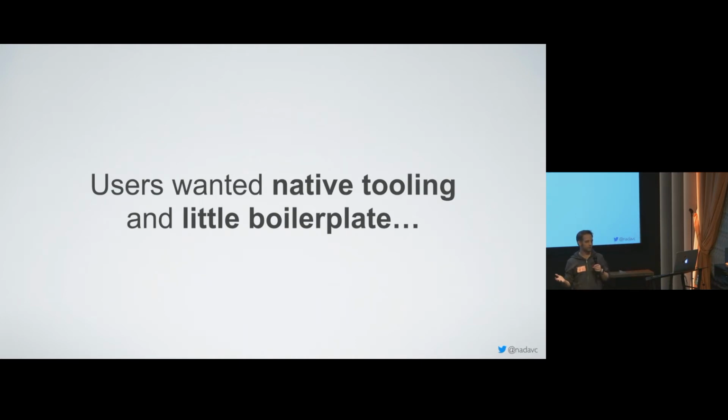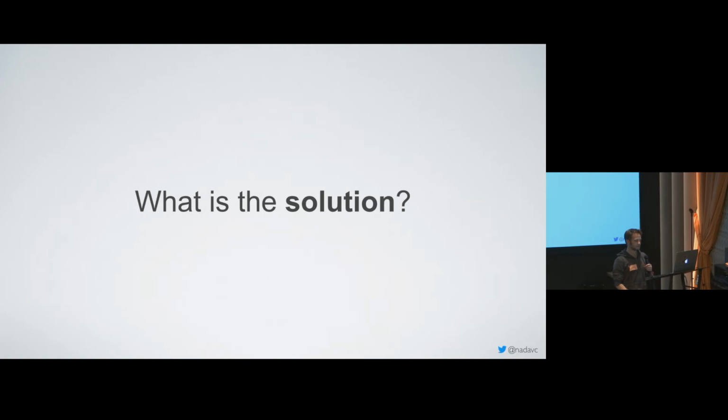We don't want this Gradle thing. We want native tooling. We don't want to have boilerplates. We don't want to copy paste everything. So what is the solution? How did we fix this? Did we fix this?